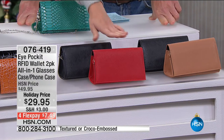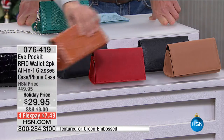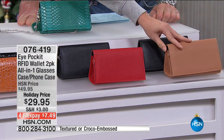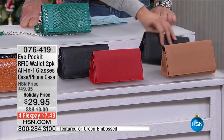This is the red and the black combination. And this red is more, see how it's a little bit smoother as compared to the Croco? It's a little more of a matte finish. It's more of a traditional, just leather looking type of material. And of course it comes with the black. And again, our number one selling is the camel combination with the black because it's always a neutral.